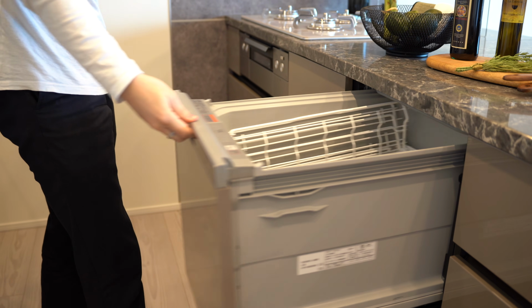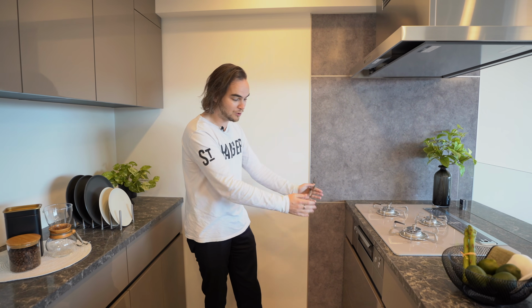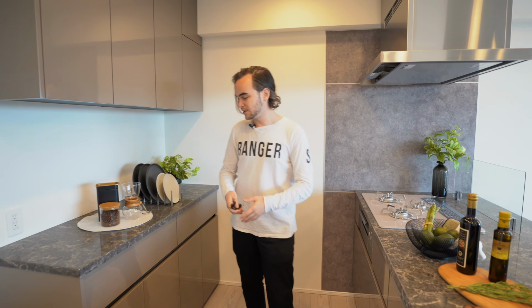You have your Japanese sized little dishwasher right over here. You don't have an oven, but you could put it right there if you wanted to, but you do have a fish grill above it, of course, and a 3-burner gas stove. Never been used before. Everything in here is brand new.